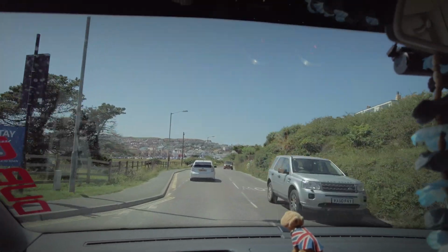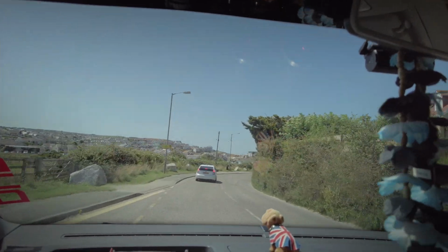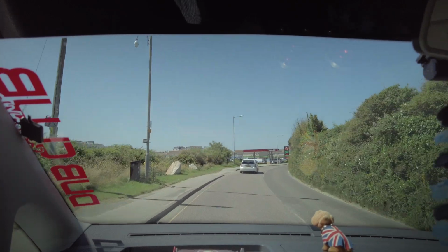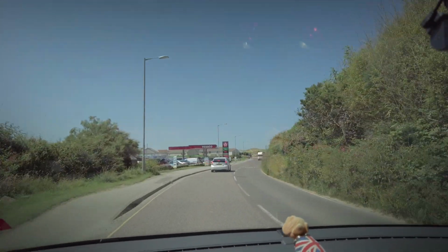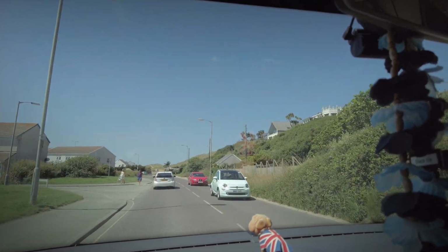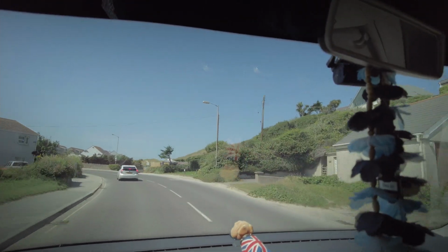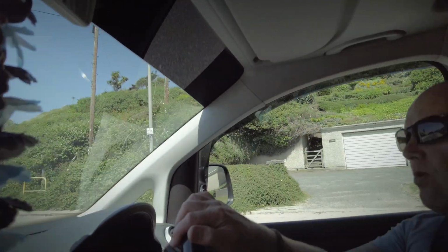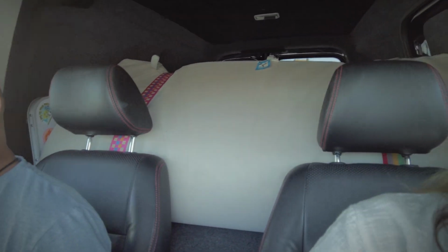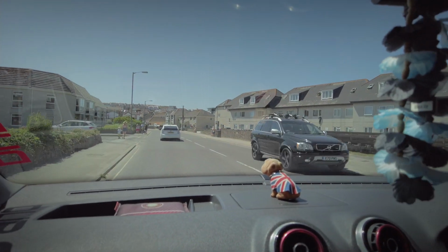We're staying at Anchor again. Really nice campsite. If you're camping and want to come to Perranporth, I highly recommend staying there. In this video we're going to talk a little bit about the practicalities of having a micro camper as well. The space we have for packing, what we have to do to actually get away. I mean, once you're set up it's fine, but as you can see in the back here, it's quite full.